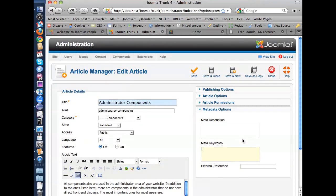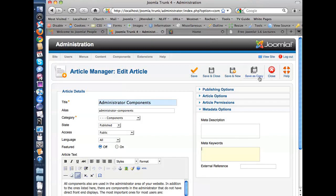Okay, so I mentioned before when we're in menus, I think, some new toolbars. So remember, save is the new apply, save and close is the new save. We've got save and new. We've also got save as copy. So when you're in this case, an article, when you click save as copy, what that will do is it won't save that article. But what it will do is create a new copy of that article and bring you back into that new copy.